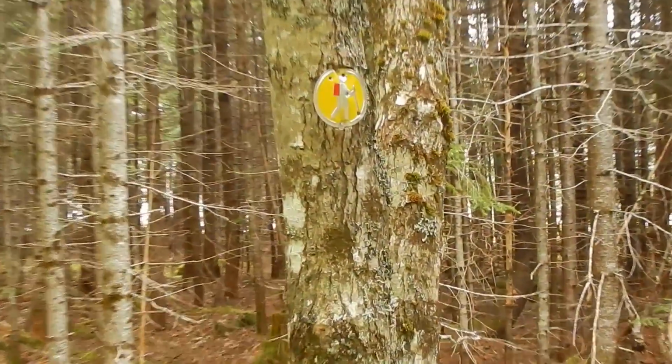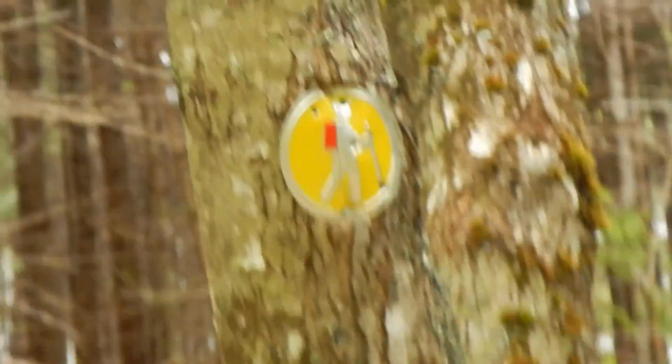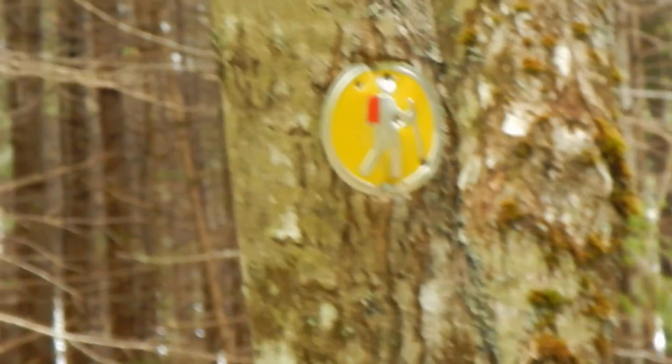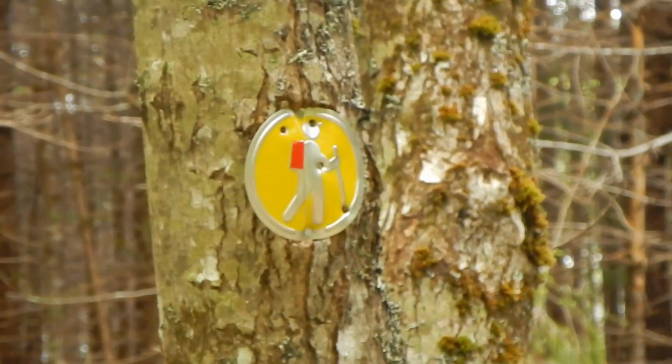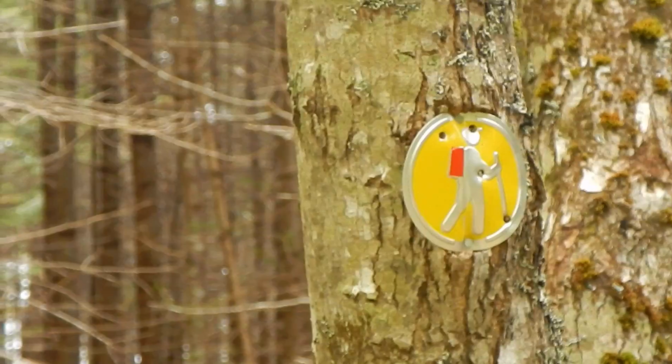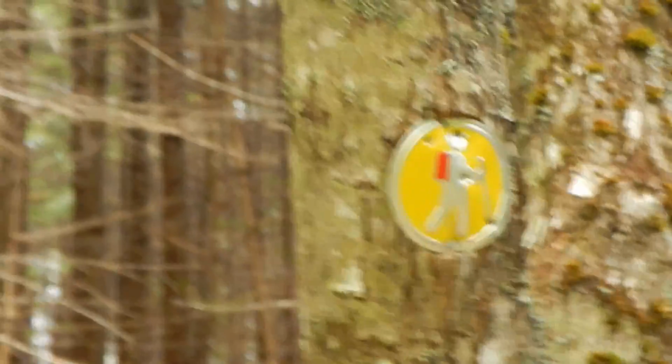This is an interesting little tidbit here. When we used to come here years ago, being a national park, the trails are usually so well marked that they don't worry about blazing, but they decided to blaze them this year, and I have to admit it's a cute little hiker. Not sure if the colors mean anything, but we'll check that out and let you know. Yellow with a red backpack. I don't know, yellow, red, doesn't sound like an easy trail.